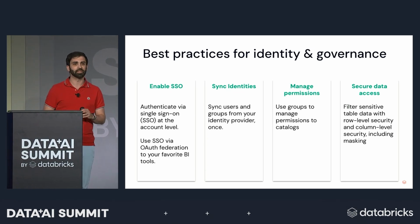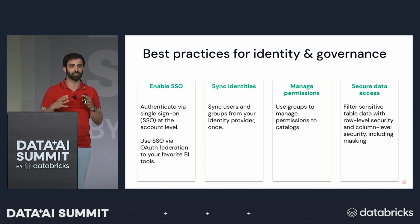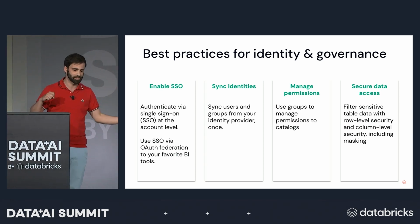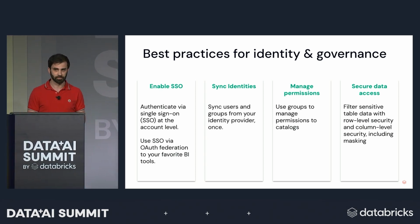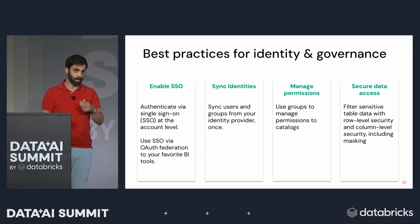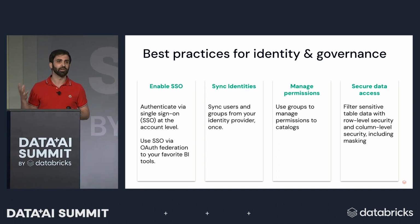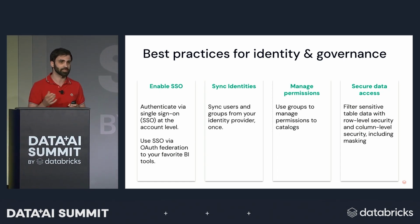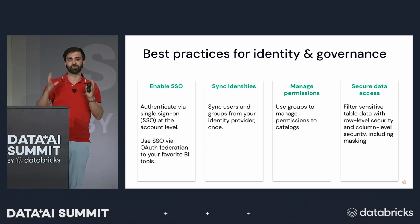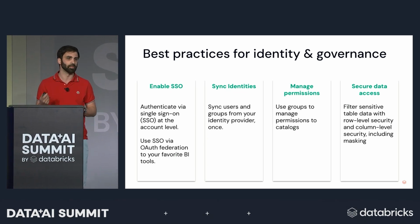Great. Once we've handled access, we want to keep syncing identities so everything is current. The world is dynamic. You don't want to have to think about which user belongs to which group, should be able to access what. It should just work seamlessly for you. Once we figured out the access bits, we'll shift focus a little bit to talk about permission management. So, we've established the access, but what about all the permissions and fine-grained access controls that you need, both to manage permissions to catalogs as well as actually secure data access. So get all the way to row-level security and column-level security.